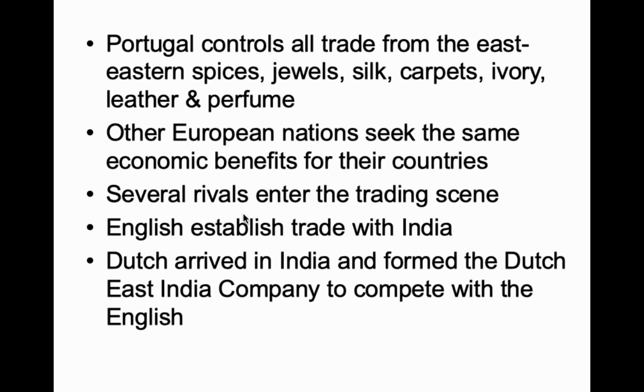Portugal controls all the trade from the east. So from the east, that's Asia. They're getting spices. We already talked about the spices, but they're also getting jewels, silk, carpets, ivory, leather, and perfume. And all of those things, again, are not regularly seen in Europe. So now all of Europe wants in as part of this economic benefit. Other European nations seek the same economic benefits.